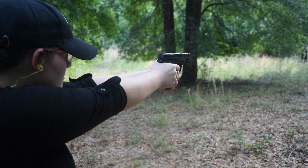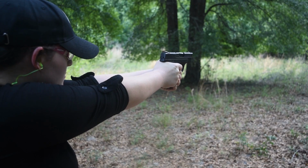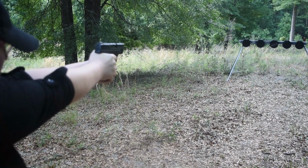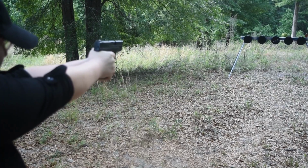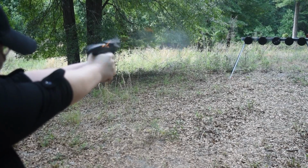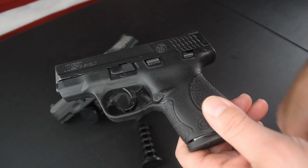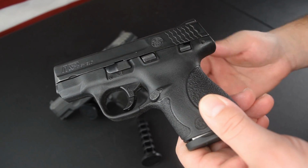They just did not have good triggers. This gun kind of set it off. Melonite finishing, stainless steel sliding barrel. The components on this gun are great. You know, the grip texturing on the original one, not such a big fan of, but there's things you can do to easily fix that. Like I said, made in the USA.